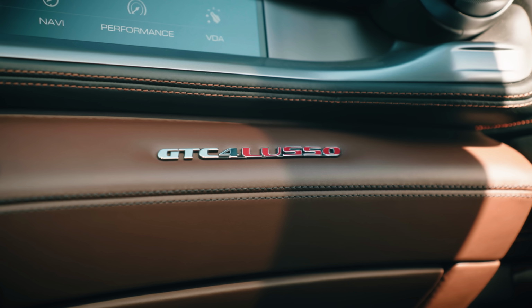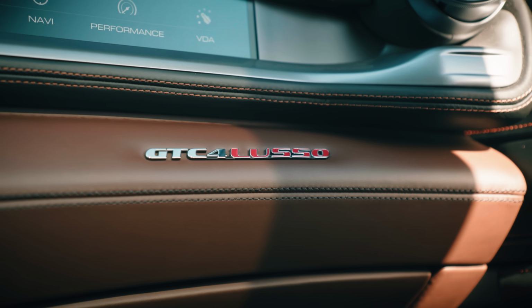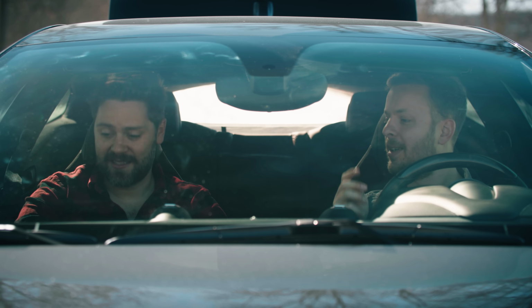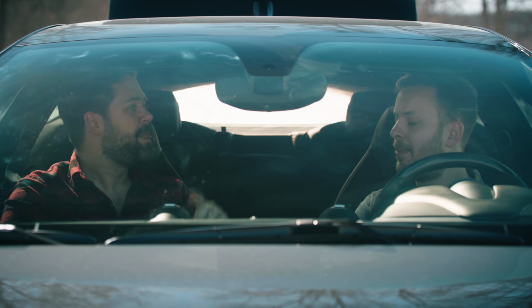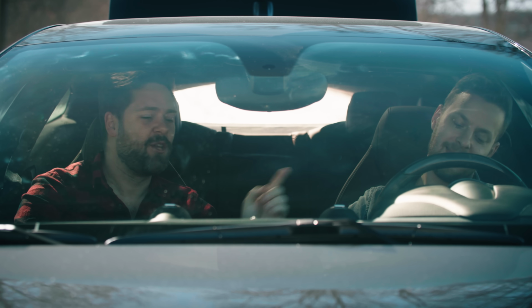So this says GTC4Lusso over there. Yes. And it's a beautiful thing. So it's the Gran Turismo Coupe, 4 for the 4 seats. Yes. Lusso for luxury. Luxury it is. It's a cool name. I know you like it. But no, hold on. You don't like the name. You don't get to say it's a cool name because you complained. Yes, you're like, it's a dumb name.